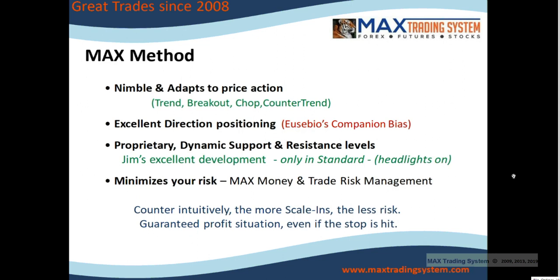And in the standard course itself, we have something that Jim developed, and I've still not seen it around anywhere, even in 15 years. Jim developed some dynamic support and resistance levels. They kind of foretell price levels that have got extra support and resistance from hours or days ahead, and they're really, really quite amazing.